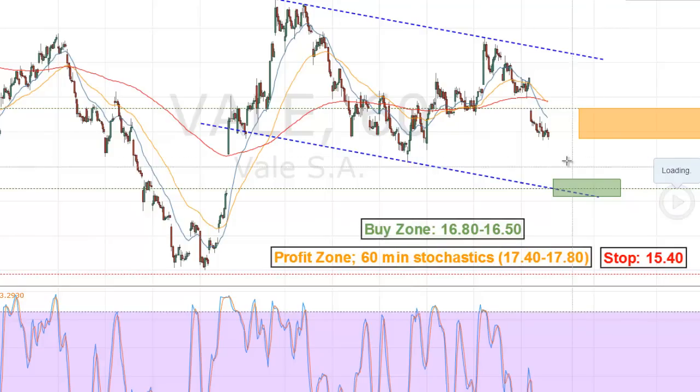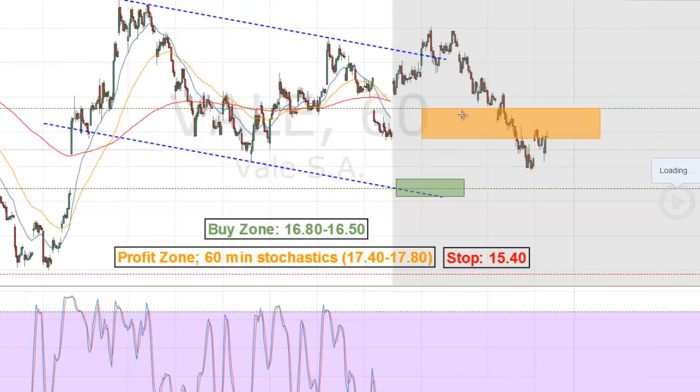I do believe this one just ran. It did break out, so it never really came down to our buy signal. It got very close to it. It still could work out. This trend line will still be active down here, but I'm not a big fan of the VALV, so I won't be focused on this one. And then we're going to go to the last setup here.